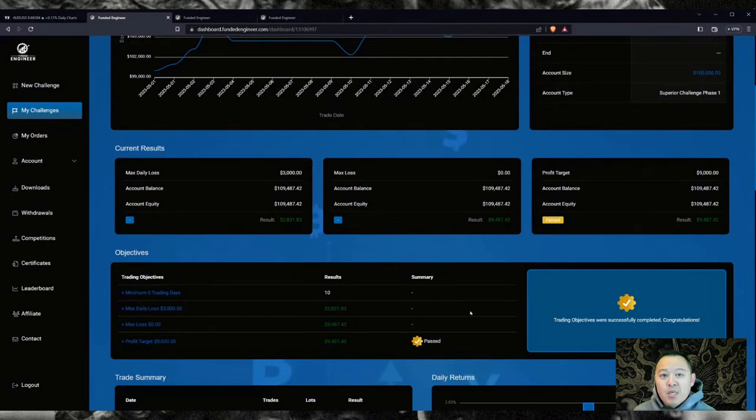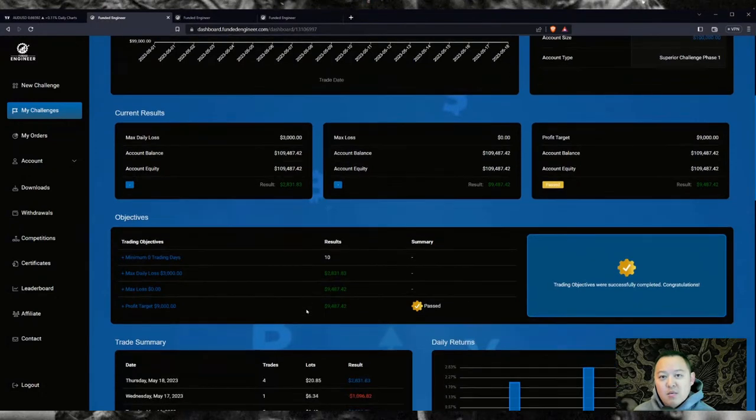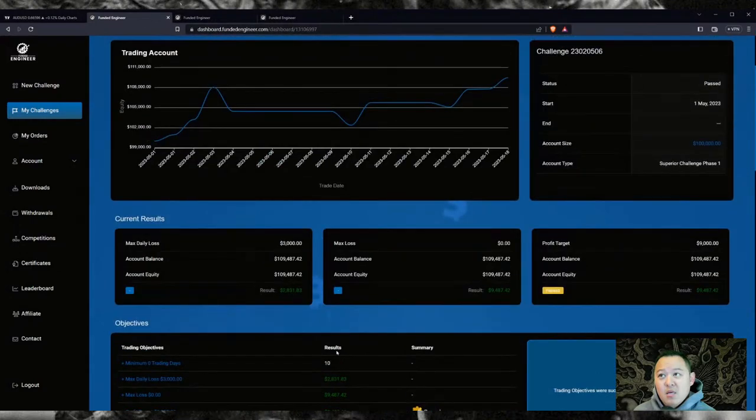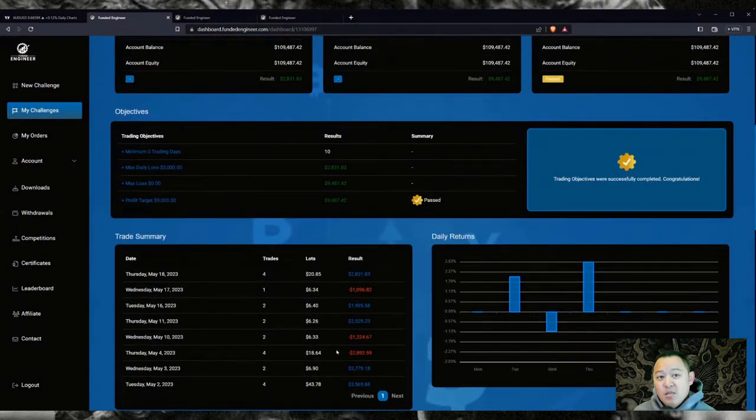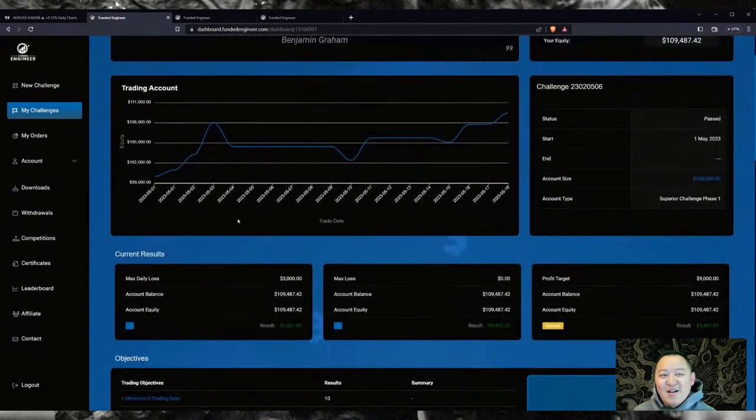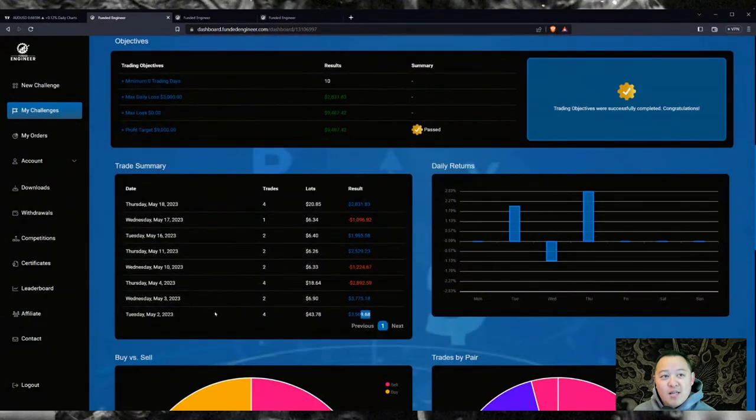I wouldn't look at this max daily loss. That's not correct. Is this correct? I don't think I lost 2.8% in one day. It seems high. I'm not sure, maybe I did lose 2.8% in one day. But it was a slow, steady grind. I actually started trading this on Tuesday, May 2nd, and I passed it on the 18th. So about 2 weeks.